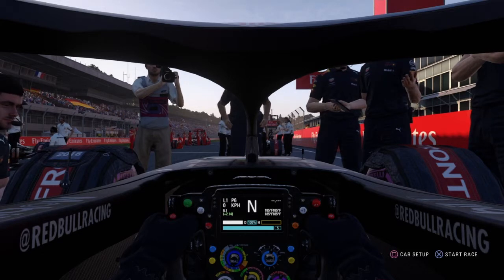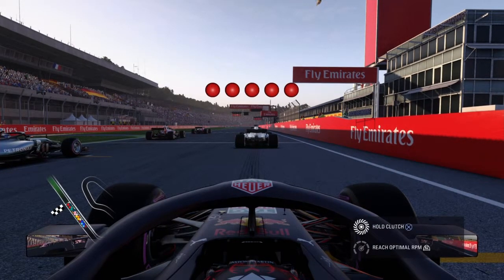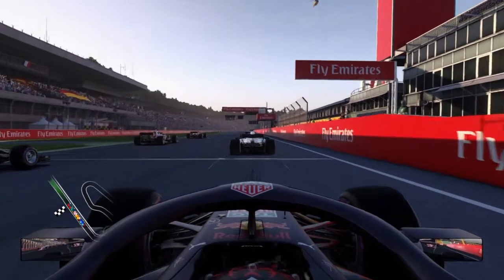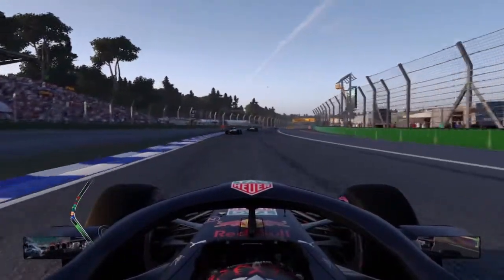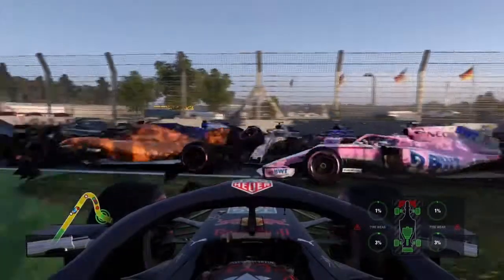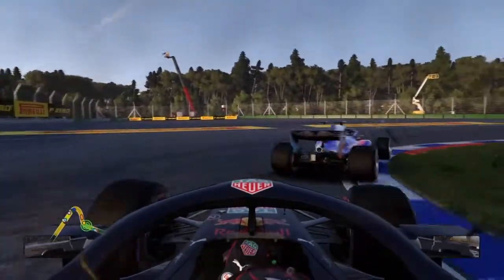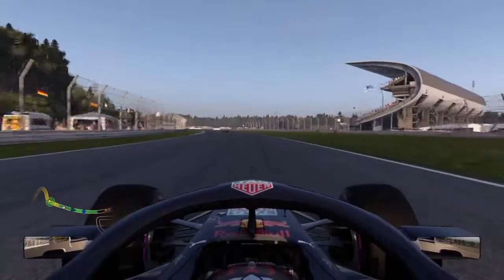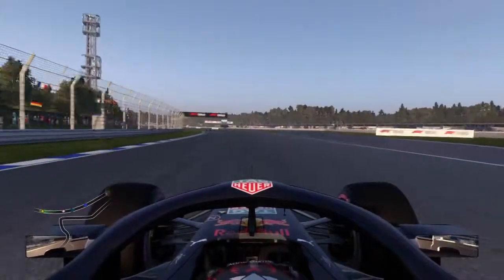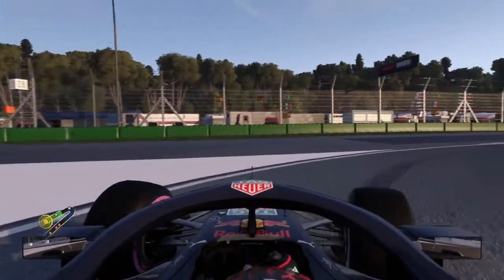You should have some space going into the first corner, so try to keep it tidy. Box for a new one. Some information on Sirotkin. They're retiring from the race.